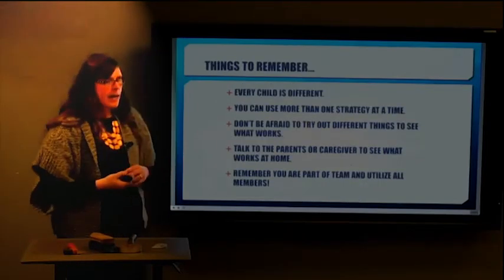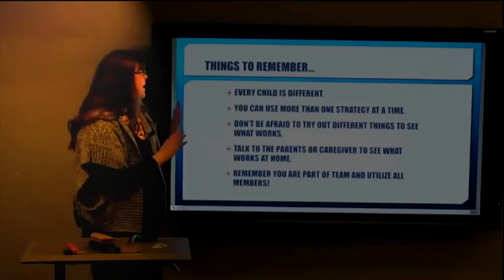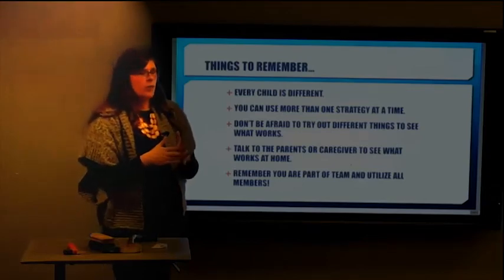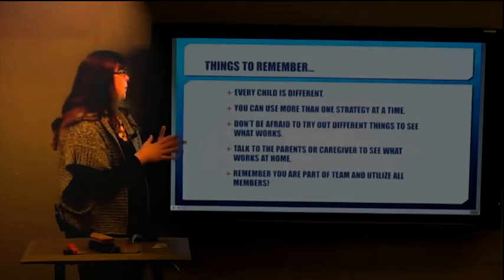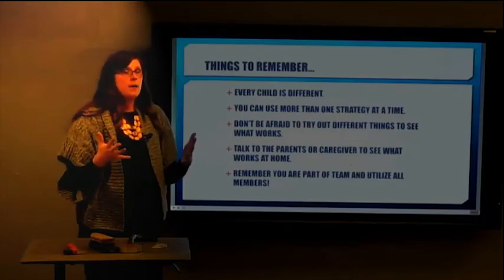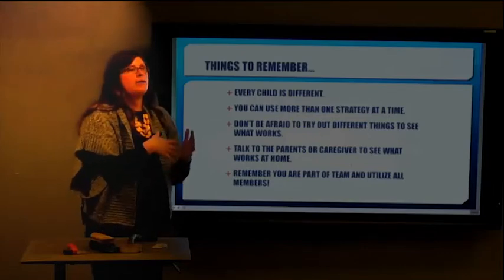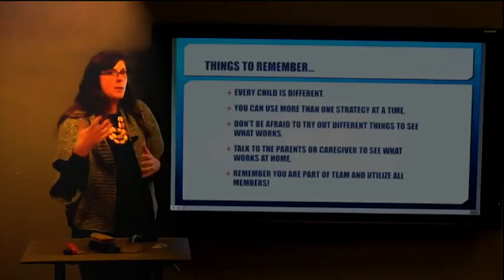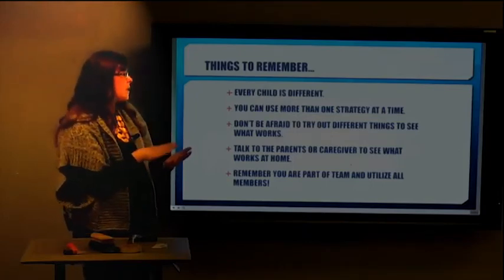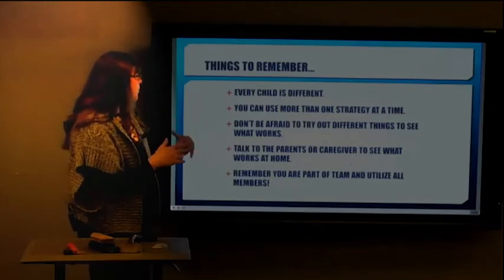Just some things that I think you should remember whenever you're working with your student: every child is different. What works for one child is not necessarily going to work for another student. Remember, you can use more than one of these strategies at a time. You can use more than one type of augmentative device at a time. That's why you want to make sure, if they use some type of high-tech device, are they also able to understand a lower-tech device such as pictures, or one of those mini buttons that you can program to say something. Don't be afraid to try out different things.